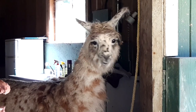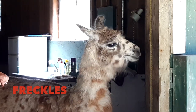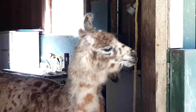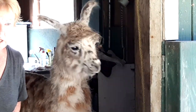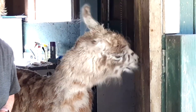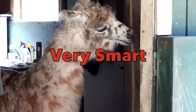All right, now let's meet some of the llamas. This is Freckles. She probably got the name from the freckles she has on her. She loves cookies, so she rings bells, kicks balls, and does other things to earn her cookies. She is a very smart llama.